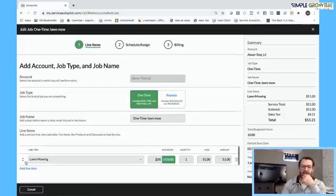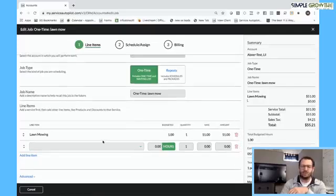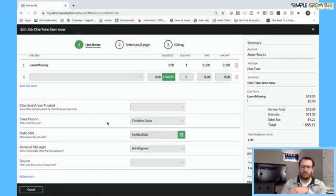And drive that down. Now, under the advanced line here on the one-time job or the waiting list job, it is going to give us some options of chemical tracking and some other things that are treated. So we can go in and select that. We can override our salesperson, date sold, account manager, and source. If this already had a source, it would automatically load. Or if you've forgotten to do it, that's a good reminder.